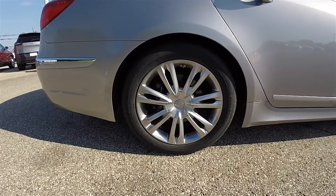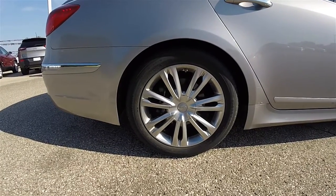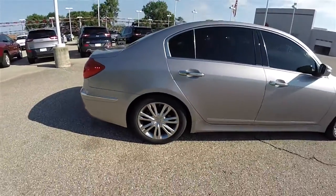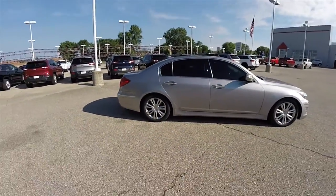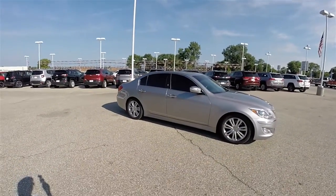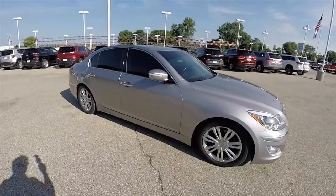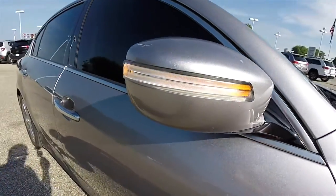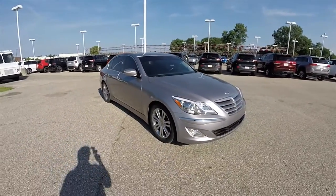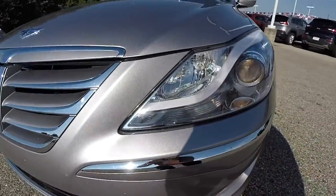18-inch painted aluminum wheels on 235/50 R18 Michelin Energy Saver tires. The vehicle does have a power sunroof. Side view mirrors have LED turn repeaters. Up front, you have halogen projector beam headlamps.